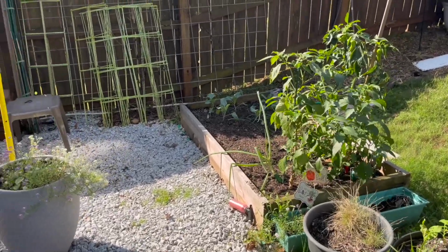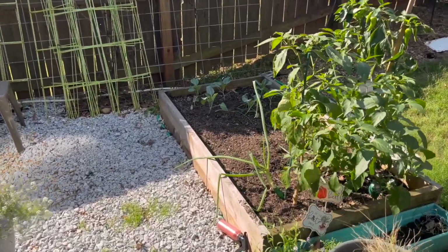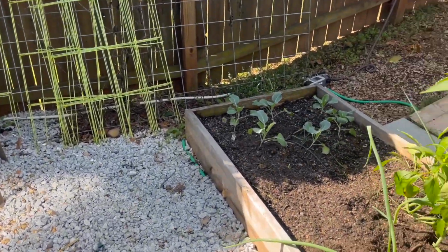All right, so y'all are probably gonna hear a little bit of noise. I think that's a school bus or something. No, garbage truck. I don't know.